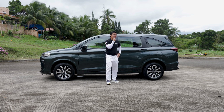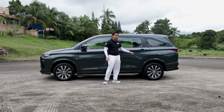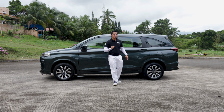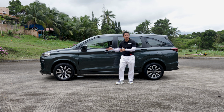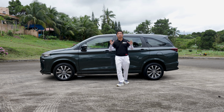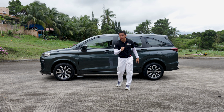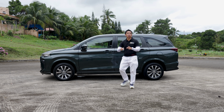But wait, hold on. 17-inch wheels, rear disc brakes. Am I describing the Toyota Veloz? Because that's the Toyota Veloz, right? The Toyota Veloz has 17-inch wheels and rear disc brakes. So, if you want those more aesthetic and functional upgrades, don't go for the Toyota Avanza G. Get the Toyota Veloz instead.